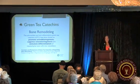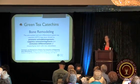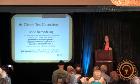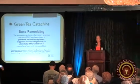Bone remodeling, again. Cancer is a disease of older people for the most part, and both men and women will lose bone mass, so we want to be interested in how to preserve that. Resveratrol is one of the most powerful things that I use to protect the bone. Epimedium, I mentioned earlier, and then also green tea. So if I make an herbal formula for someone for protecting the bone, preventing osteoporosis, then I'll put these herbs in there as well.